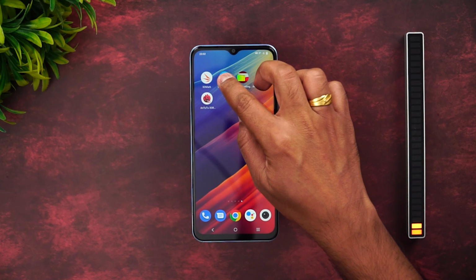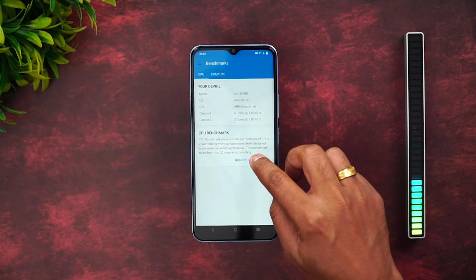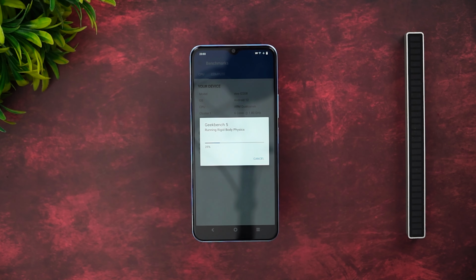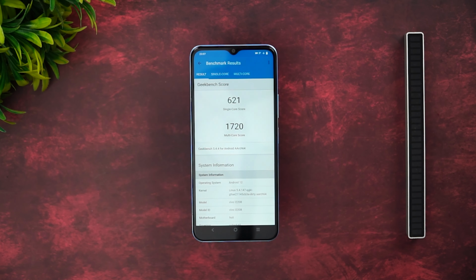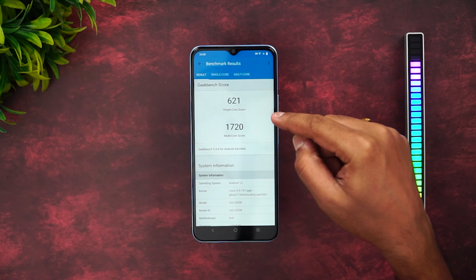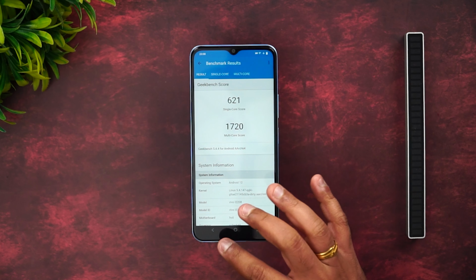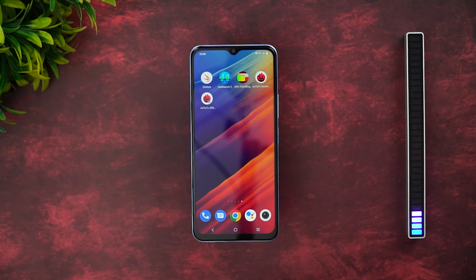Finally, let's move on to the GeekBench app, and we'll finally test the GeekBench score as well. So now we have completed the GeekBench score. You can see here single core score is 621 and the multi-core score is 1720. So that's the GeekBench score for the iQOO Z6 Lite 5G.